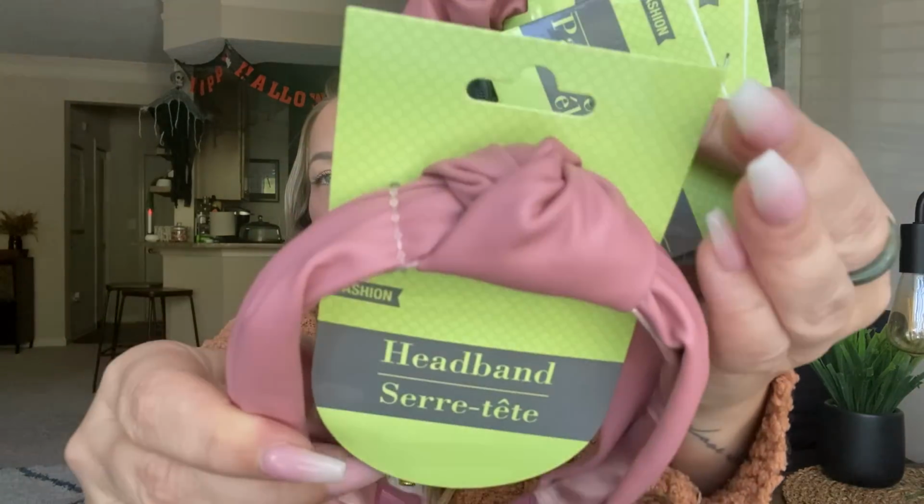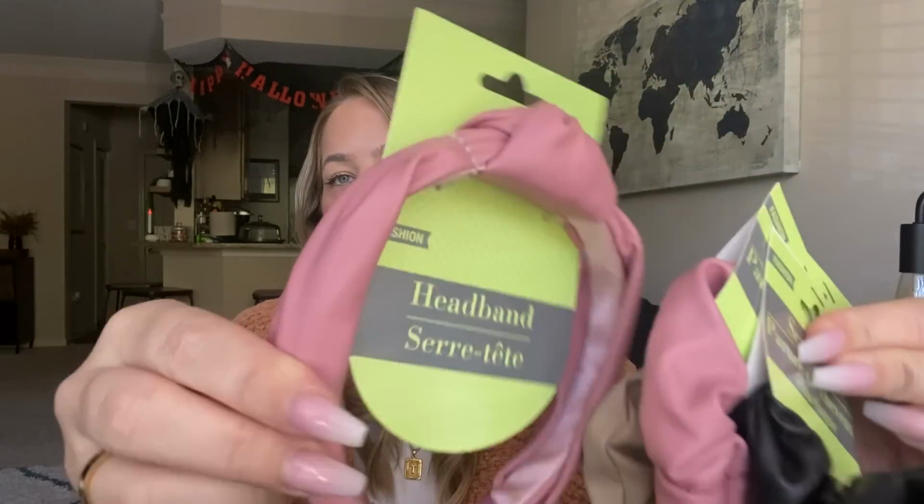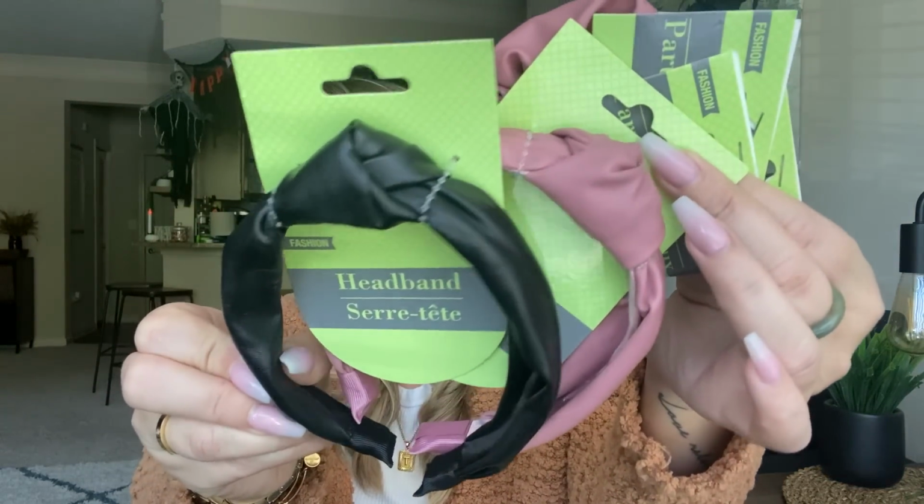And with that, they have these headbands, which are really cute if styled a certain way. Because I know when you think about headbands, you think about when you're in elementary school and growing up and stuff like that. But these are actually really cute. So they have the pink one. They have all three of these colors. You can do your hair up and have a little bit of hair coming down. It's just so cute. And then we got the black one.